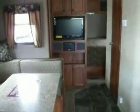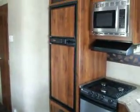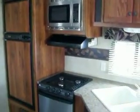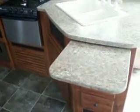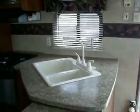Got a TV, got a DVD-R, six cubic two-door refrigerator, freezer, stainless steel microwave, three burner with oven, stove, got a flip-up countertop, two-part sink, there's two drawers.